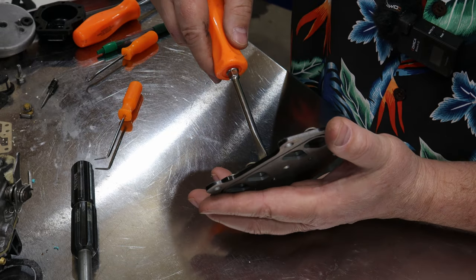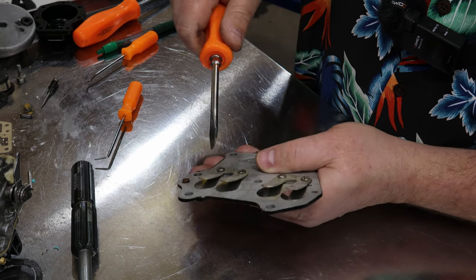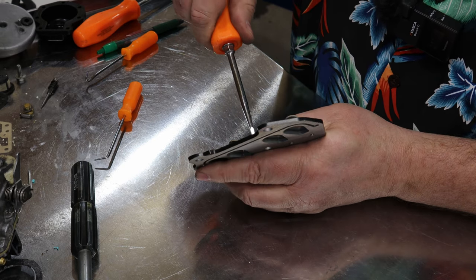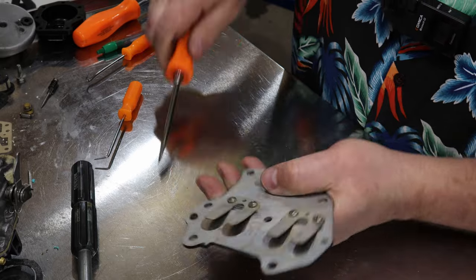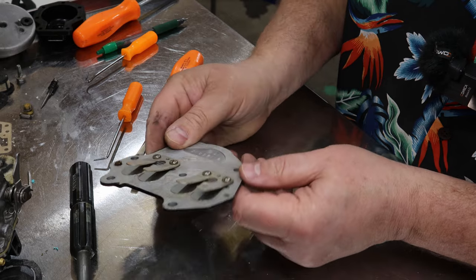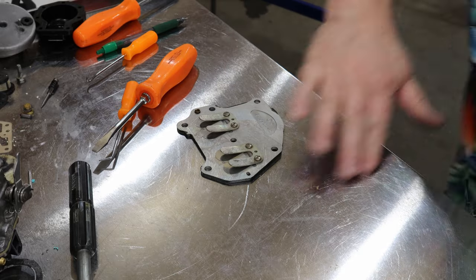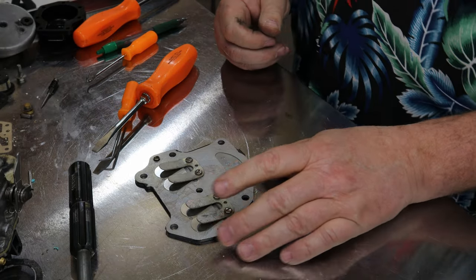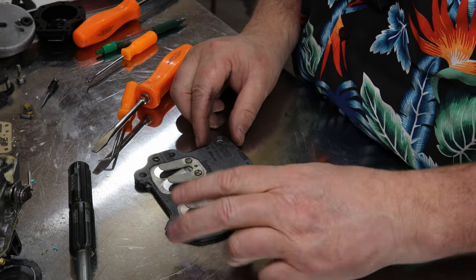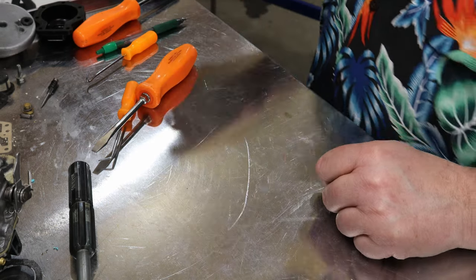I'm just going to watch it when I tighten it up this time to see if anything. See, now she's tight. She's down tight against it. It must have been just the slightest bit of debris there. Yep. Tight as a frog's butthole, that's for sure. There we go. Okay. That's ready to rock and roll. And I do have a new gasket for this guy. So that's ready to go back. We'll set that over here.